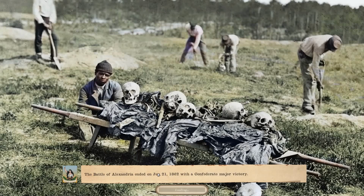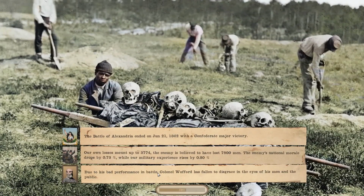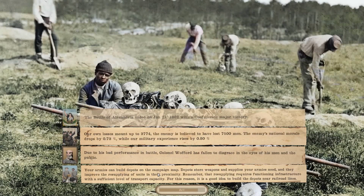A nicely executed attack again from yours truly, which does happen on occasion. I thought for a moment we were going to be in trouble when we had a couple of brigades breaking, but I think it was okay. Maybe we spread ourselves a little bit too thin, but it's difficult to do these attacks. Colonel Woofhead has fallen in disgrace in the eyes of his men. Well, that's a bit harsh. They did lose a lot of men and they fought quite well. But, well, it's just what happens here.